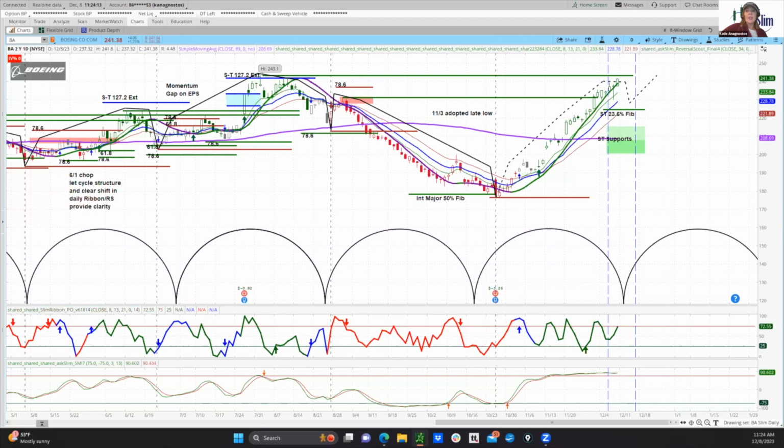And this condition is one of the reasons I chose to talk about Boeing today. Everything is showing bullish, but we wouldn't want to enter a long side trade yet. We want to wait for a retracement so that we're not buying at the top. Ideally, I'd like to see us get down into this support zone and then turn back up to set up a high probability long side trade.